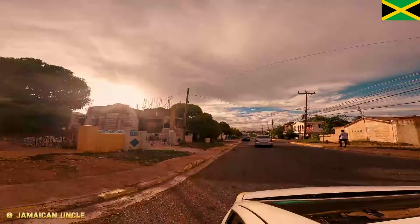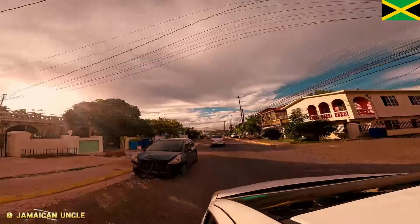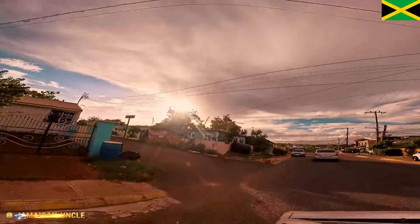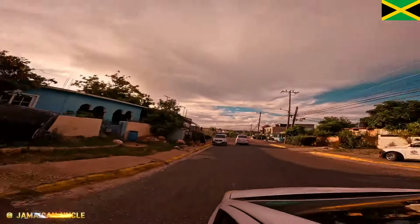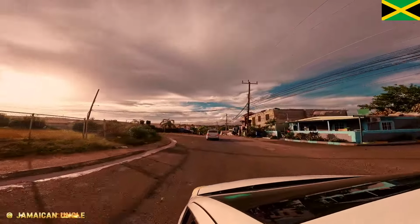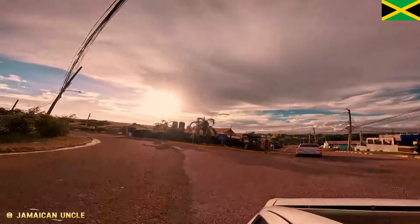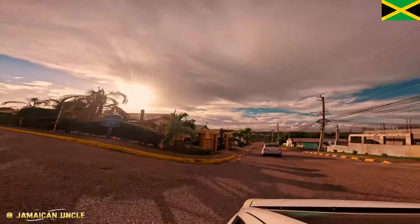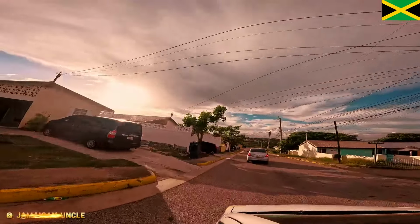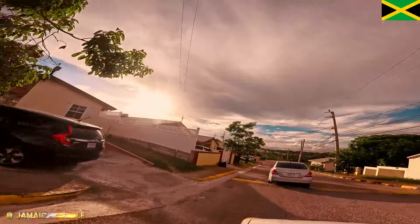I'm telling you, man. These houses are smaller than the one over there, but still, they are good houses. This is Jamaica, man. In Portmore, St. Catherine. That's where we are right now. This is so cool.